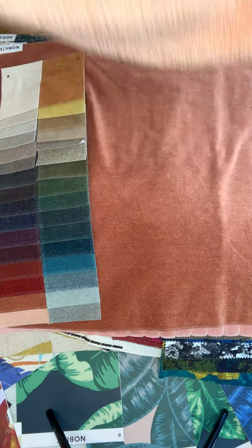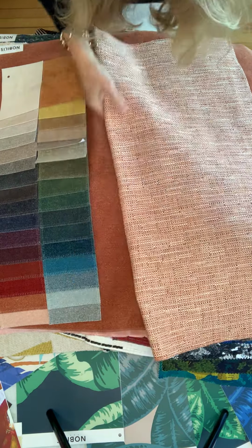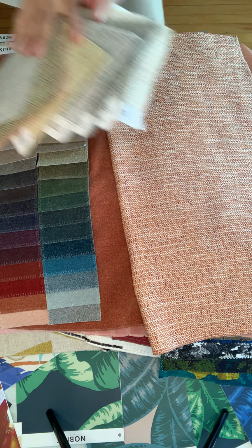And this is fabulous. This is called Poly. This is a performance fabric. It's 63,000 Wiesenbeck and it's magnificent. So we have the colorways here. And then if you wanted to use both of these together, I'm going to show you a ring set. And look at that.